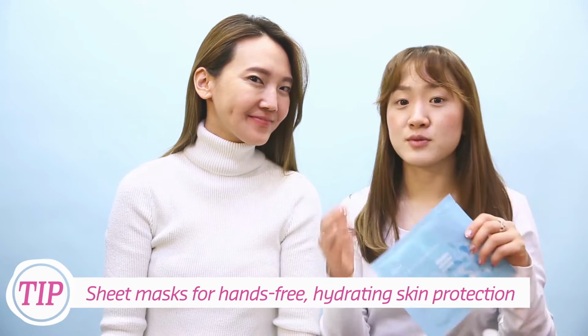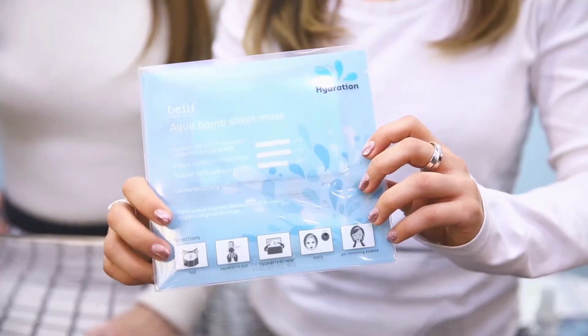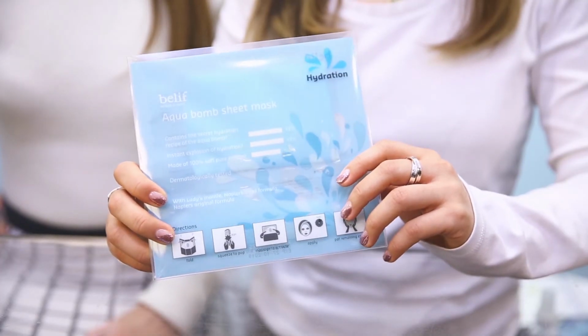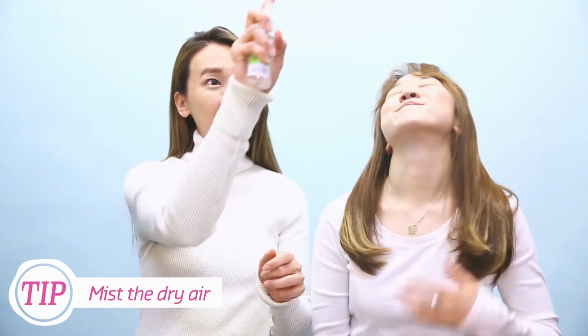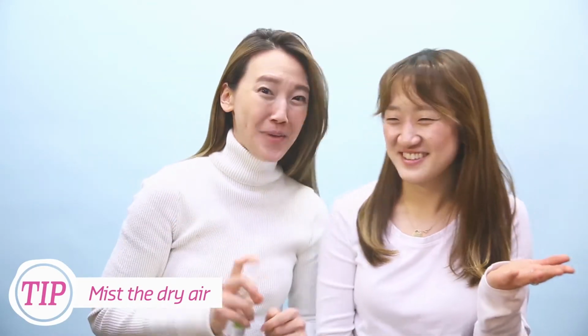Sheet masks are great because they provide a layer of hydration that's stuck to your face, and it really protects it from all the air conditioning that comes from your neighbors and the dry air. Misting is also very great because it helps to add the hydration back into the air, so the dry air doesn't pull the water and hydration from your own skin.